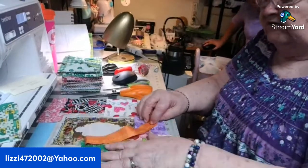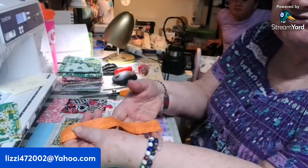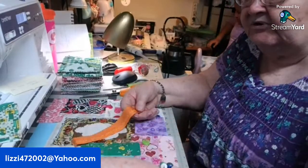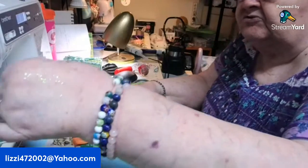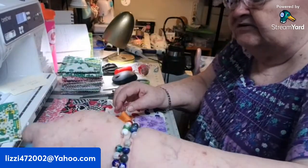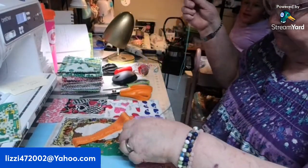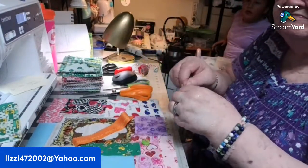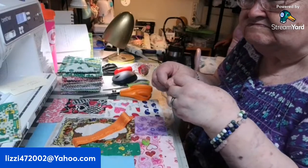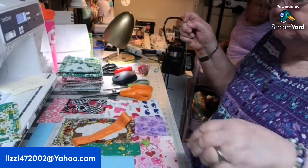Again, all right. Okay, so I pinked the edge with the pinking shears, the edge of this little piece of fabric. And then what I'm going to do is I'm going to take a needle and thread here, which is already threaded, so I'm going to use this one.